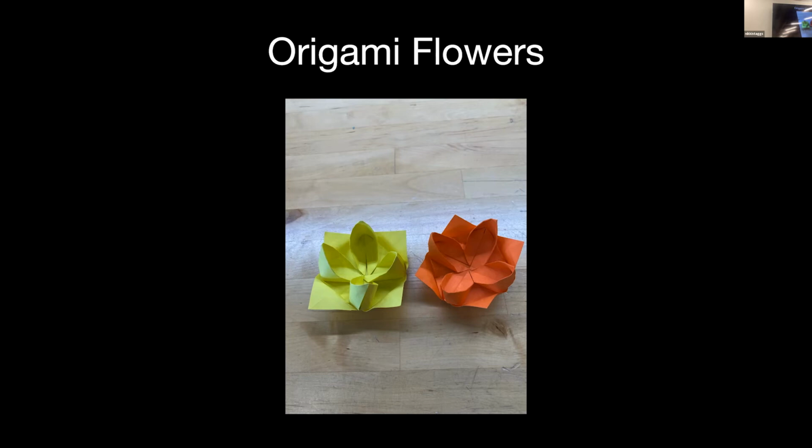So in the end, you should have something that looks like that. A square. Now let me see if I can remember what the next part was. So you're gonna turn it over to the back. And you're gonna do my favorite thing in life, just to repeat. Same. Pull those corners down to the center again.